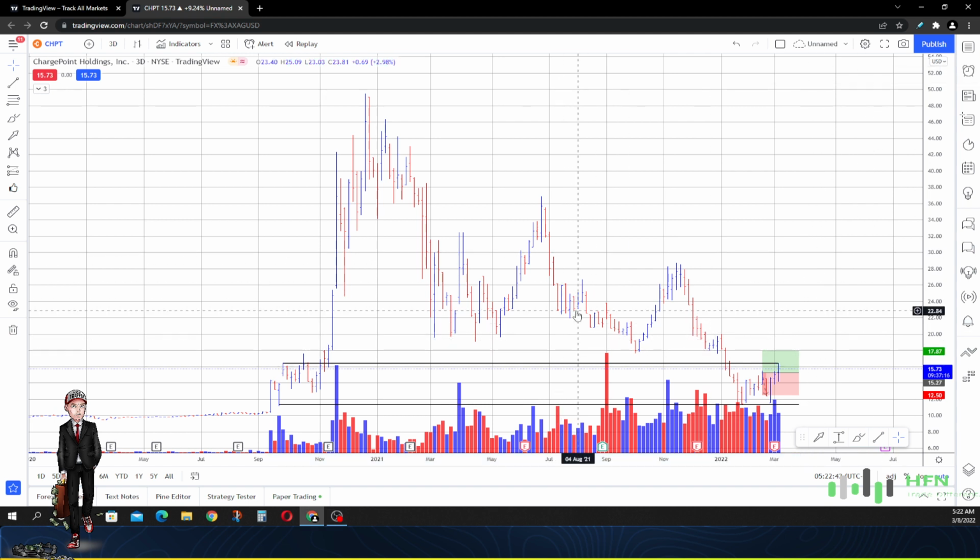That's an issue. If we're trying to see the price in Chargepoint continue to go up, this is an issue. We need to see it break $16.50. We have to. If we're going to continue to play the strength into the market in Chargepoint, we have to see that happen.